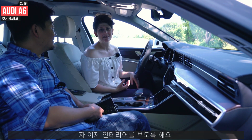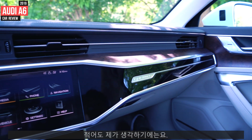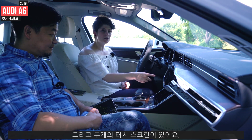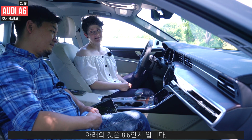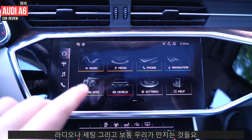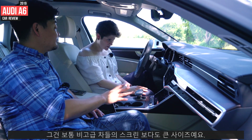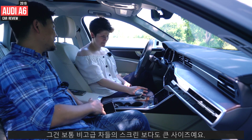Coming inside the 2019 A6 is really cool. This is what a luxury car should be like, as far as I'm concerned. You've got three really big screens. The virtual cockpit is 12.3 inches, and then you've got dual touch screens. The top one is 10.1 inches, and the bottom one is 8.6 inches. On top, you've got your standard infotainment system, radio, navigation, settings, all the usual things. And on the bottom, you've got your HVAC controls. So even the smallest screen is 8.6 inches, right? That is even bigger than lots of non-luxury cars.